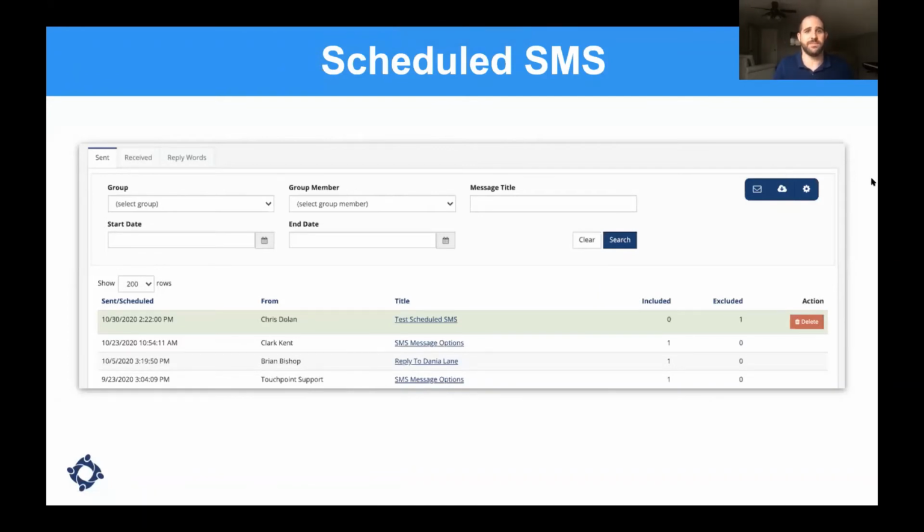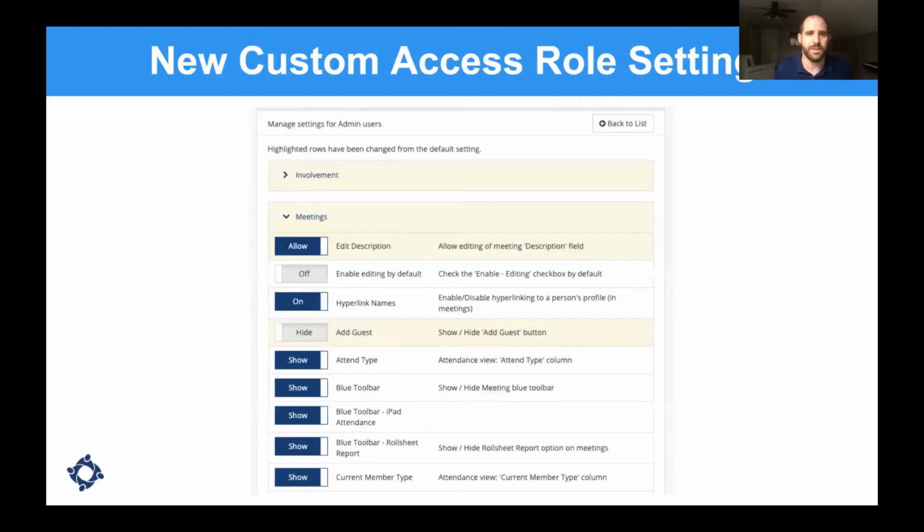We have had a few enhancements to scheduled SMS. Now from the scheduled SMS page, it's much easier to see what has been scheduled in the future, highlighted there in green, and then the ability to delete a scheduled SMS right there in the action column. So that experience has gotten much easier, much more simple with those enhancements. New custom access role settings. We have released a few new custom access roles for you all to take a look at, but one of the more significant enhancements to that feature is now we are highlighting the portions that have been changed from their default sections. So if you ever need to get back to default, you can easily see what has changed highlighted there in yellow.